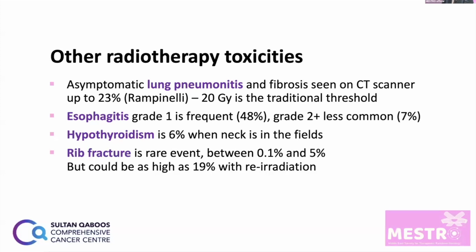And the last thing is rib fracture. I've treated over 6,000 patients in my life, and I follow them carefully. I have never seen a rib fracture. It's a very rare event, and I think even rarer than what they cite, 0.125%. But it seems to be more frequent when you re-irradiate a patient, and people have cited a number of 19%.